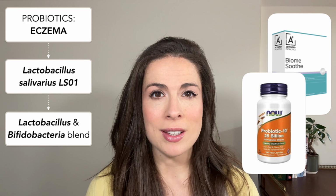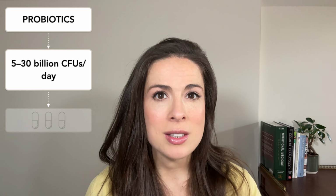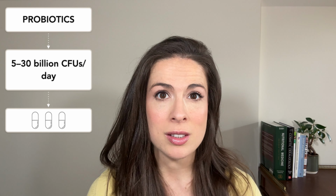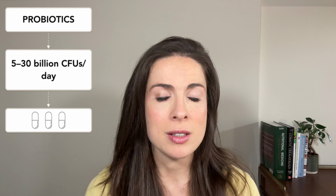Now for all of these, the dosing is still a pretty inexact art. We used to think that when it came to probiotics, more was always better, but now thinking on this is shifting. For all of these, somewhere between 5 and 30 colony forming units or CFUs daily should be enough to see an effect. And that's typically between 1 and 3 capsules or 1 and 3 sachets depending on the product.